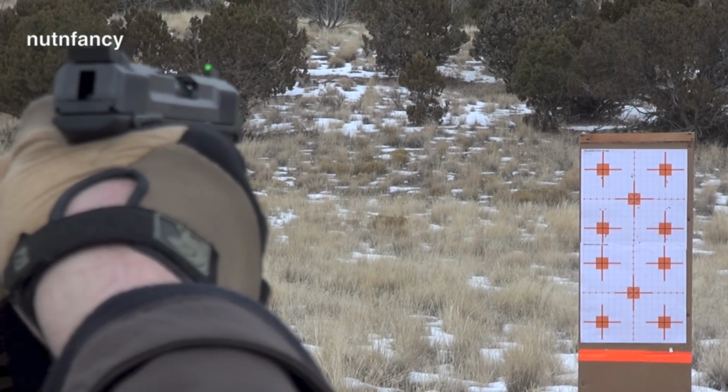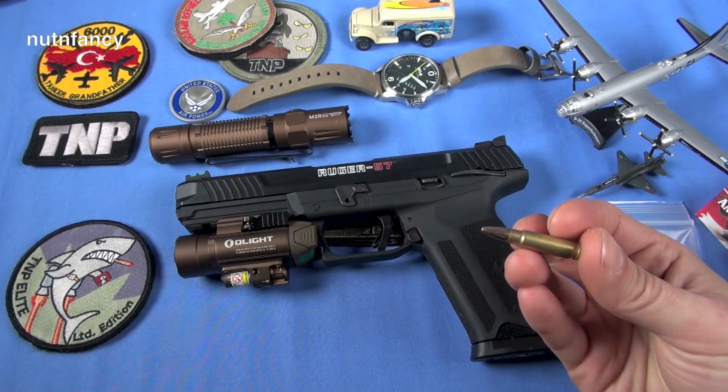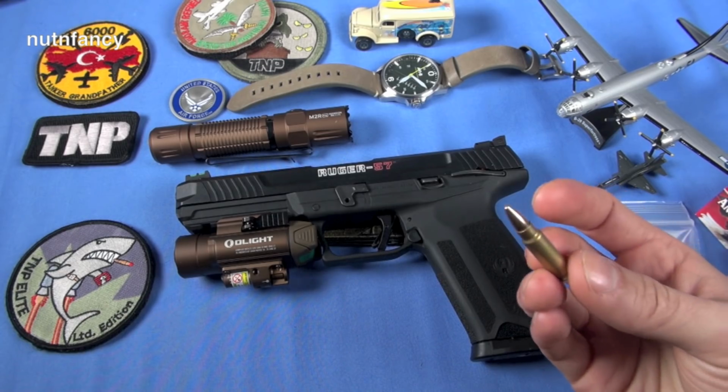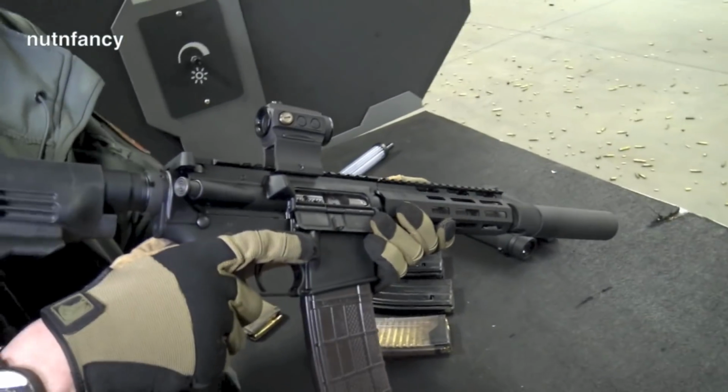I was just going to mention caliber-wise. When you compare these against AR pistols, when people talk about PDWs, I love the 5.7 a lot more because shooting an AR pistol out of a short barrel is concussive.